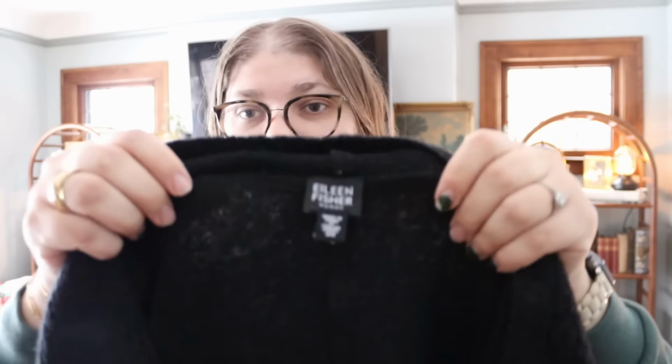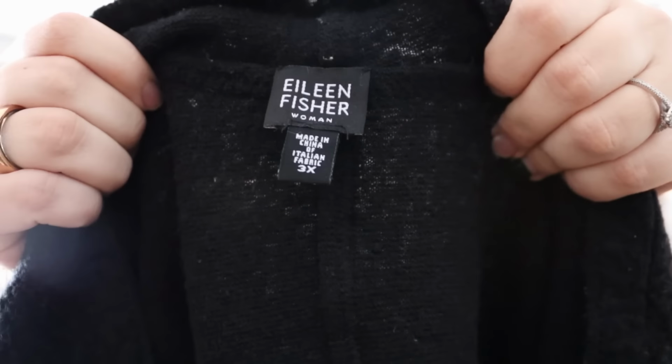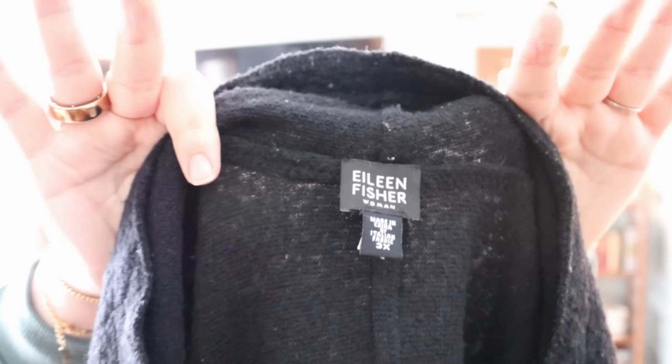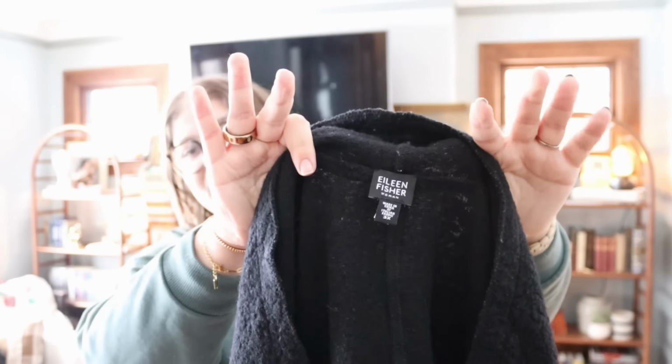I am so jazzed that I found Eileen Fisher in the bins. Always excited to find Eileen Fisher. I love it. I love to sell it. Again, it fits in with that more timeless, quiet luxury, really high quality aesthetic that I love to sell. And this is in a size 3X, which is awesome. I love to find things in plus size. I feel like there's an underserved market there for sure.